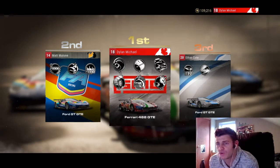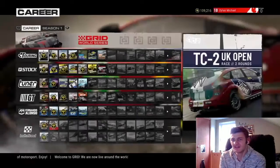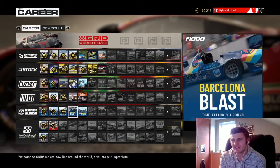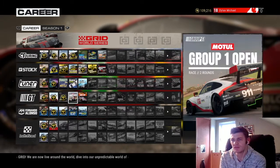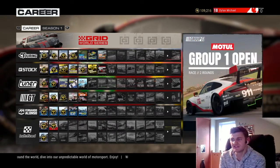What cars are these, anyway? Four GTEs! I knew it! I knew the front bumper looked familiar. Alright, so now we've got a whole bunch of avenues to go. We got the Barcelona Blast, we got the Group 1 Open, we got the Nightclub, we got all these. Man, the list is almost endless, guys.